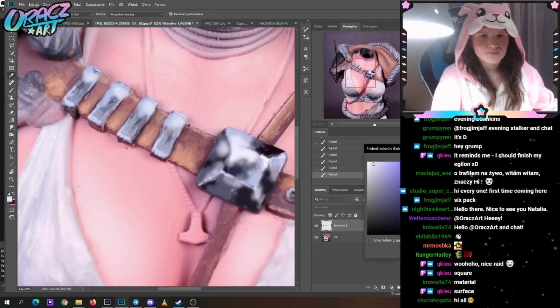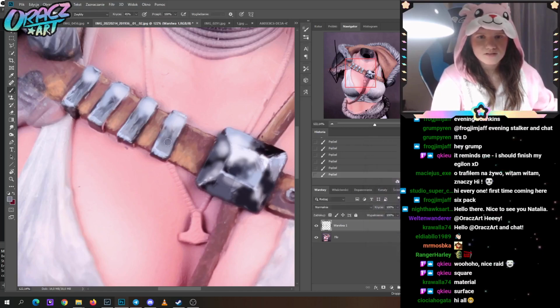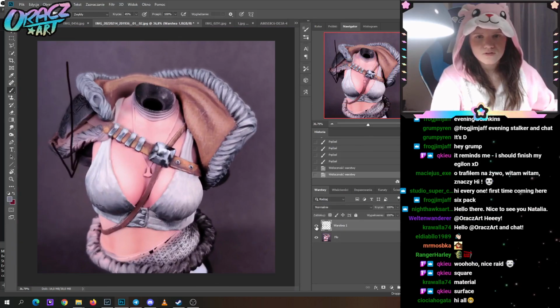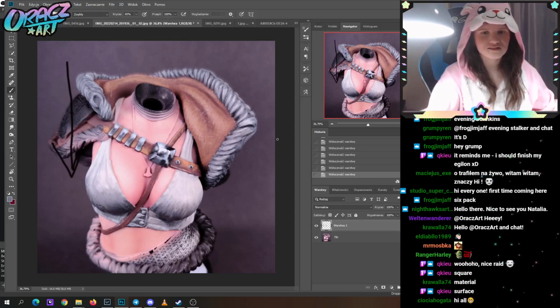And again, I will just finish adding the basic reflections just to show you guys that it will work better. So see, this is how much better it is. Just changing the reflections and placing basically the light element on the completely other side than it was painted.